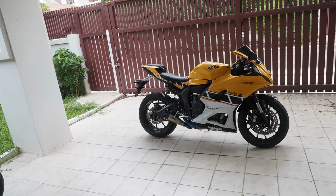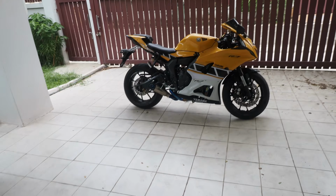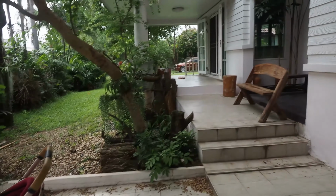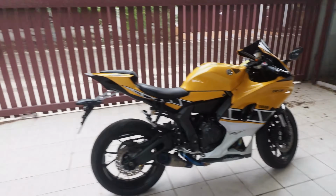So yeah, that's my R7. You're probably wondering why this is all empty, because my car is getting finished, along with all the other cars, all hidden deep over there. I've got a lot of space here. I've got a big house, 2 drives and a garage.